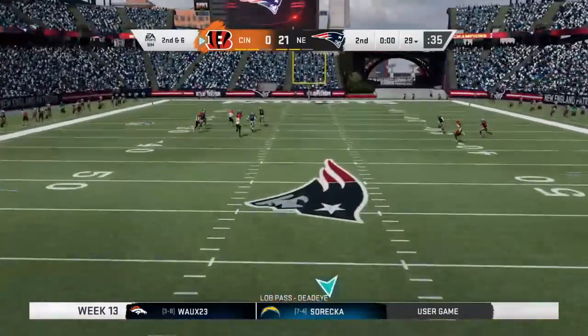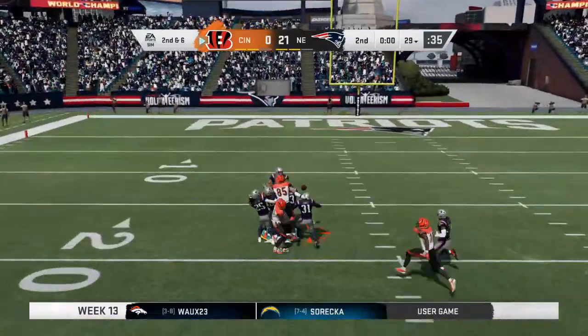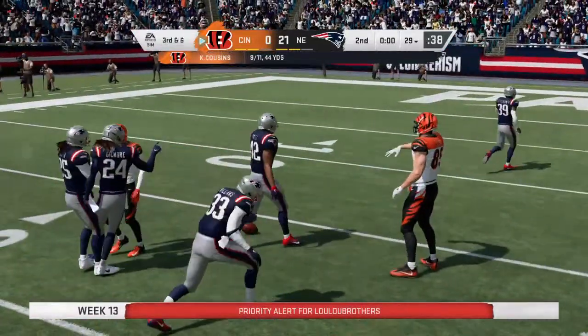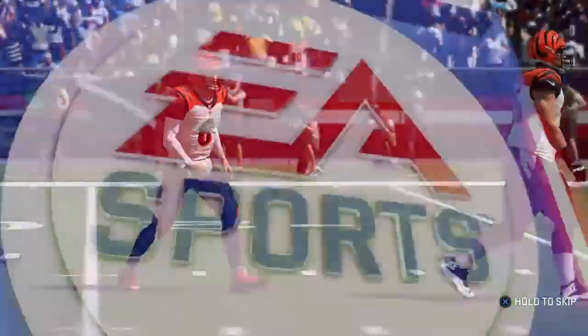From the 29, Cousins. And that's going to be incomplete. Good effort there, trying to take a shot, but it's third down.